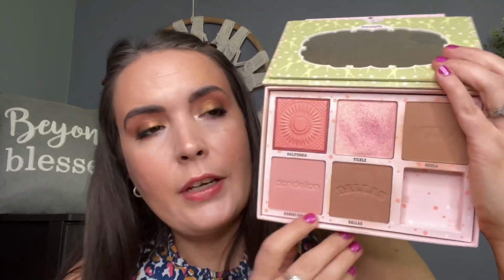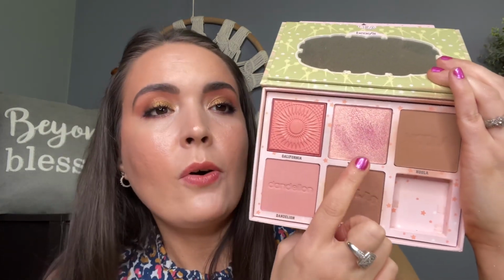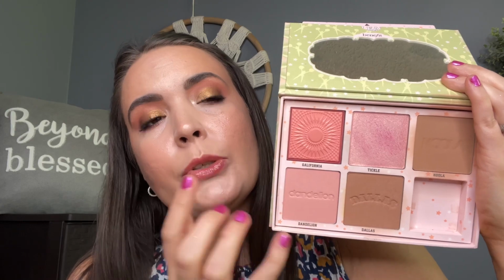First off, I started with the Benefit Cheek Leaders palette, and I absolutely love this one. You have a lot of full size everyday favorites from Benefit. You've got the classic Hula bronzer, you've got the Dandelion, you have Dallas. These 3 are very popular, staple shades from Benefit. And then you have 2 newer ones here. You have this Tickle highlighter. It looks very pink, but it's actually very gold toned once you have it on. And then you have this shimmery coral blush in the shade California.